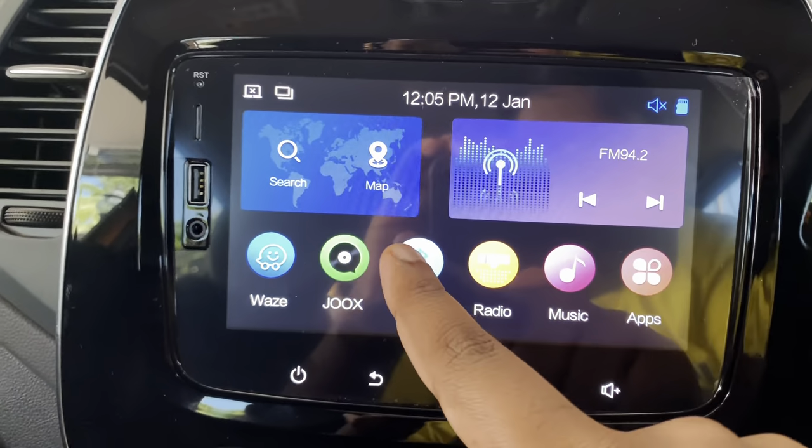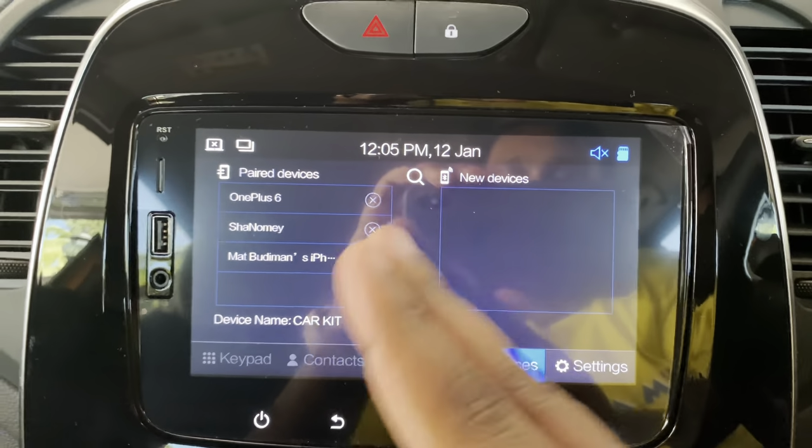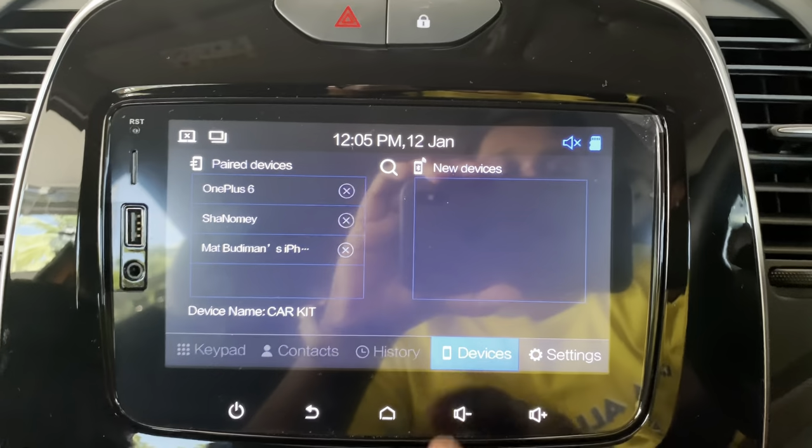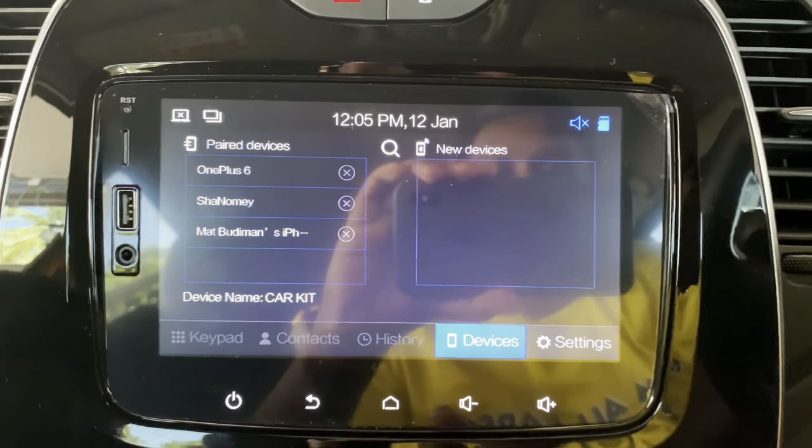So let's start off with your Bluetooth telephone menu. So you can pair your phone via the Bluetooth function. You can access your keypad, your contacts, your history, your devices, and your various Bluetooth settings.